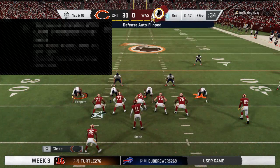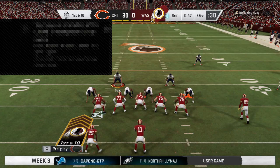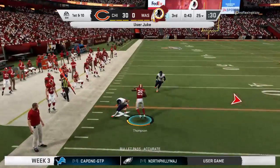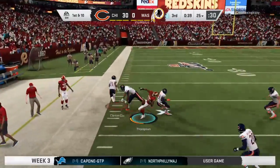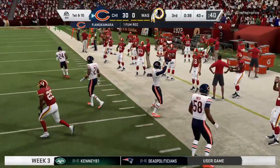Ready, set. Mike, 56, right there, 56. Here we go, D, all day. Big grip. On 1st down, Smith. Looking left side, and he's got a man. It's Thompson. And now look at this. Big gain, but a fumble. And this is picked up by the Bears.